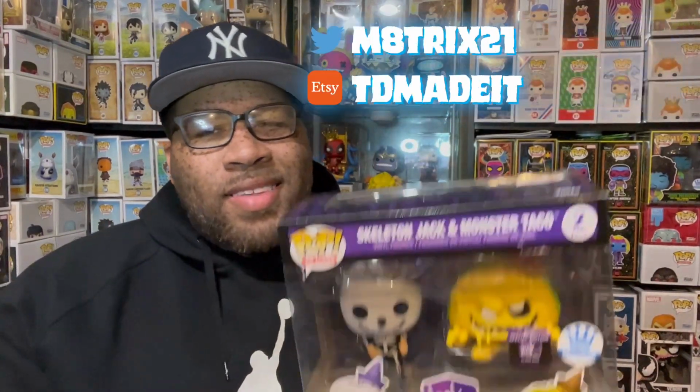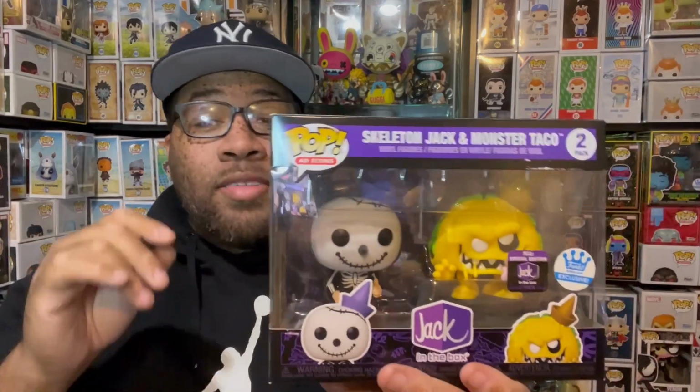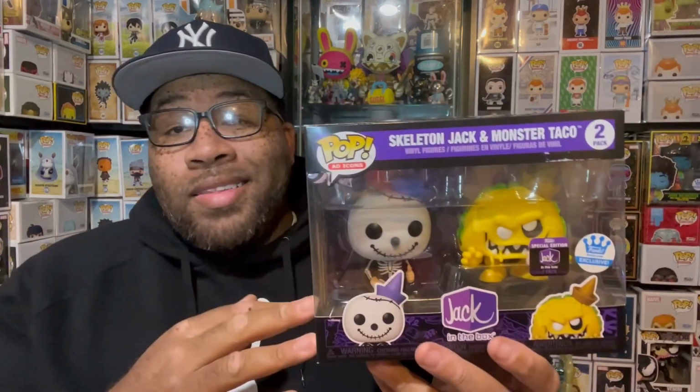Your boy finally got his hands on the Jack in the Box or Skeleton Jack and Monster Taco Funko Pops. I've been wanting this one for a second ever since I saw it announced, saw it given away at Fright Night, and I was like, man, I hate I missed that. I wish I could have got it. Then they announced that they were going to be dropping it on Funko.com. So, you know, your boy had to jump on it as soon as it dropped. It sold out pretty quickly, but it was still available for like 30 minutes, so I don't know. Maybe they had a lot of them lined up and it just took a minute to sell out, but I had to get this in my hands.